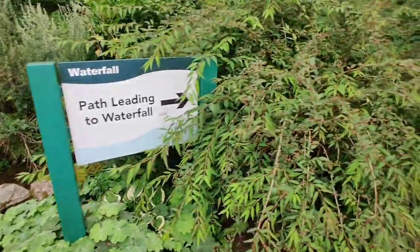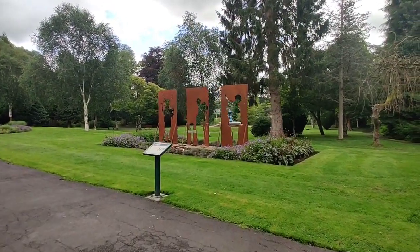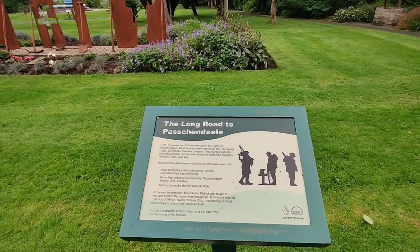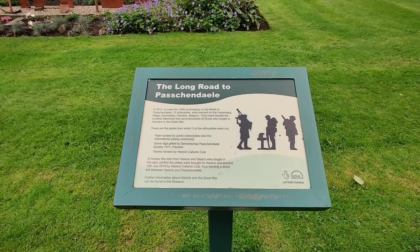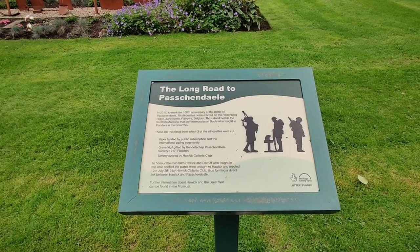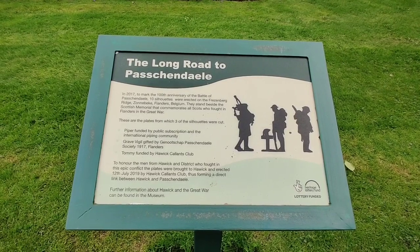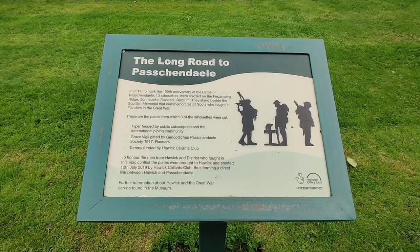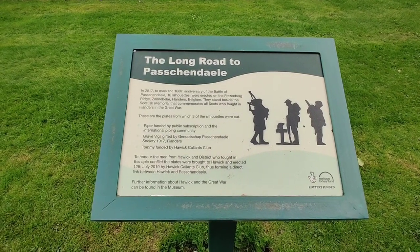Let's take a walk up and see if we can find the waterfall. First, I've got a memorial over here. In 2017, to mark the 100th anniversary of the Battle of Passchendaele, 10 silhouettes were erected on the Frezenberg Ridge, Zonnebeke, Flanders in Belgium. They stand beside the Scottish memorial that commemorates all Scots who fought in Flanders in the Great War. These are the plates from which three of the silhouettes were cut. Piper funded by public subscription and the international piping community.